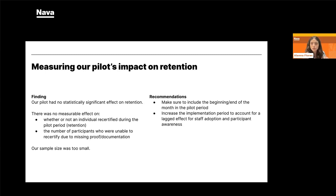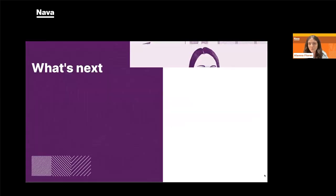It would allow us to increase our sample size so we actually have enough people to measure our impact on. And it would also allow us to account for any lags in the effects that we were measuring, because it takes time for staff to get comfortable with the product and also for participants to become more familiar with the idea of it. And hopefully with a longer pilot, you'd be able to have more adoption. I will pass it back to LP now to talk about what's next.